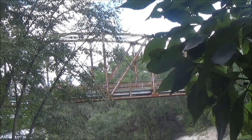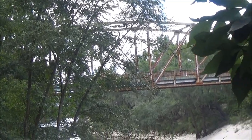Yep, we were up there. I bet you're right. This trail takes you right to the bridge. Oh, I'm sure it does. I'm sure you can walk us right over to the bridge.